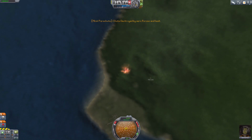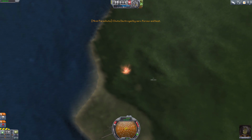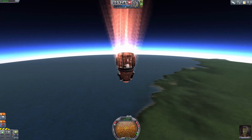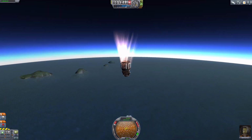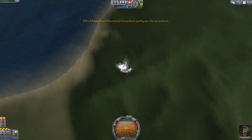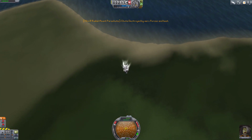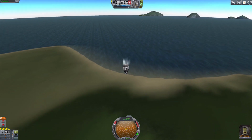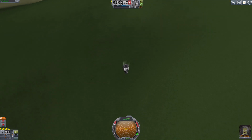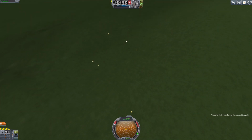That's not cool. Chute destroyed by aero forces and heat. That's not cool at all. That's the opposite of cool. That is super hot. We probably needed that heat shield, come to think of it now. Right. We definitely needed that heat shield. Oh no. Sorry about that, Bob. Well, that definitely could have gone better.